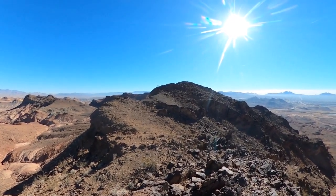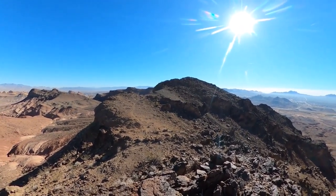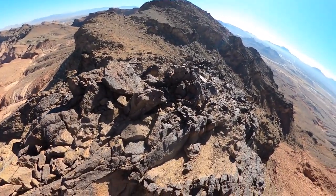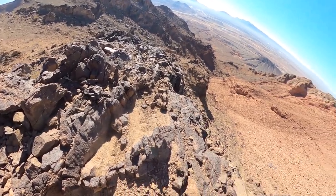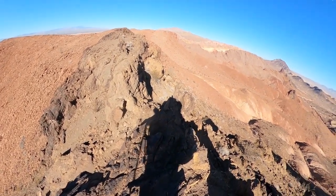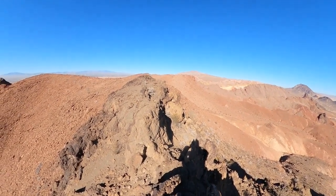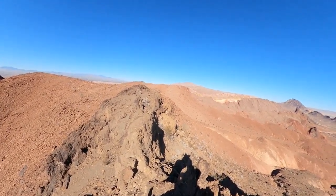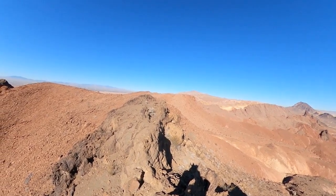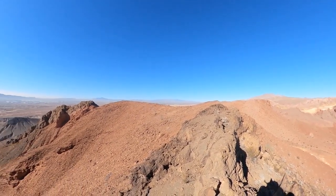So David is now descending the higher point of the day. You see how sharp and bold are the rocks. Then it will be the next descent and climb to the Garden of Stone with the most amazing view over Vegas that we could see on the back of the ridge.